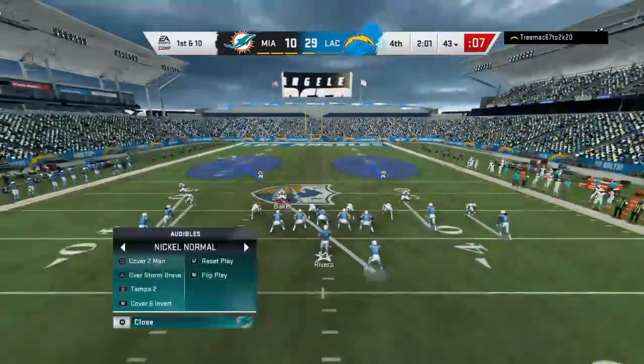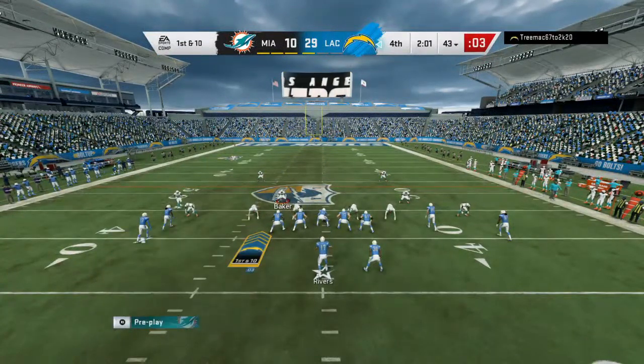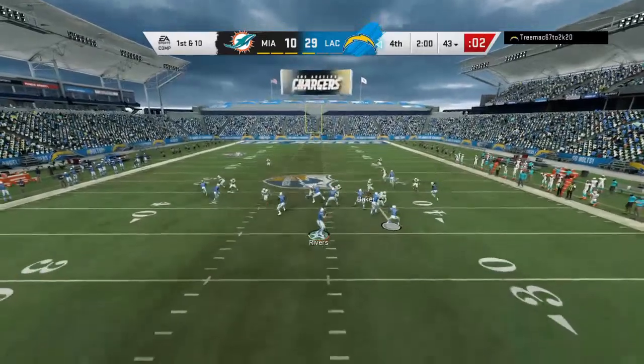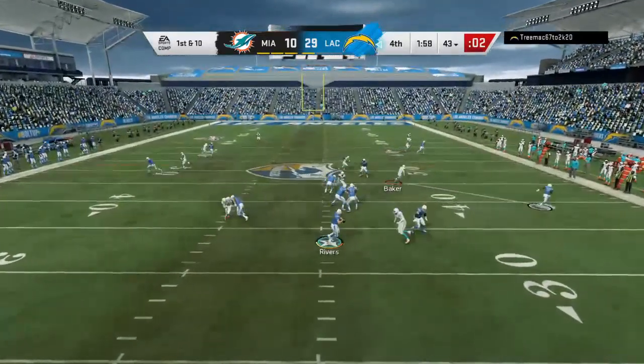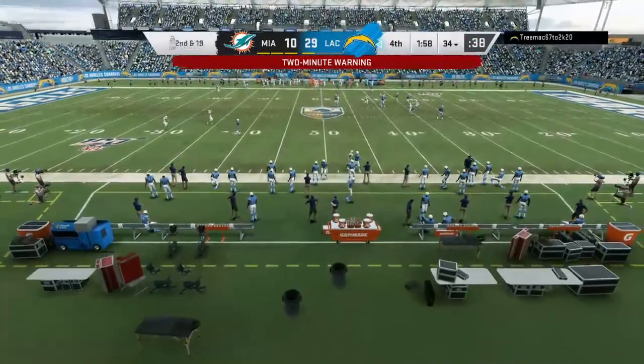Not totally home free yet, but it's looking good as they come up first and 10. From the gun, Rivers. Nowhere to escape, and he goes down.